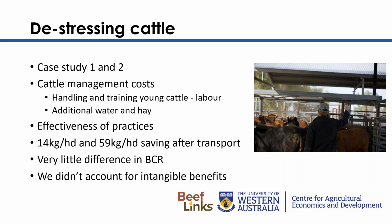We also included the effectiveness of doing these practices and the impact of that on the benefits. Which was quite interesting, in that we did a quick little survey of a couple of producers that are implementing these practices, and their assessment of how well they were doing these things was not always 100%. So just because you're implementing these de-stressing practices doesn't necessarily mean you're always getting 100% of the reported benefit from these practices, and that's important to include in the analysis.